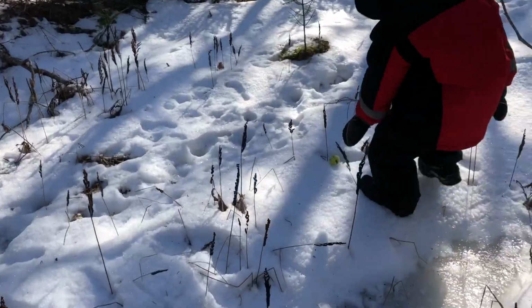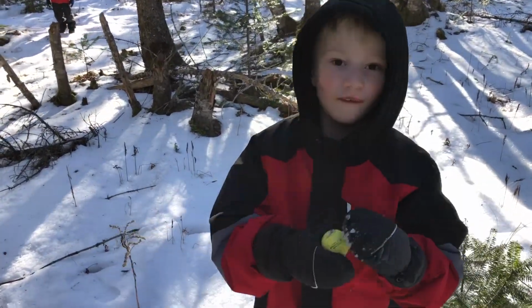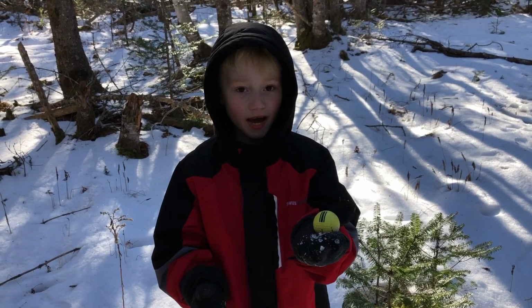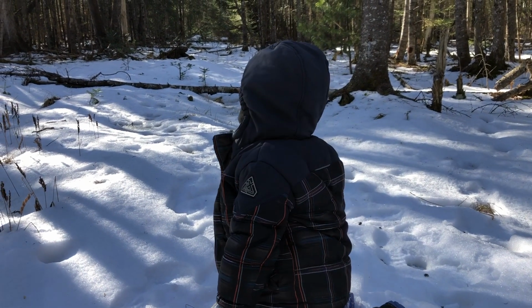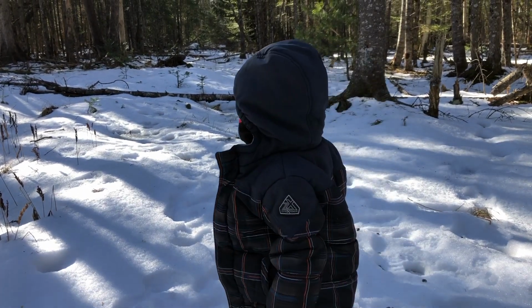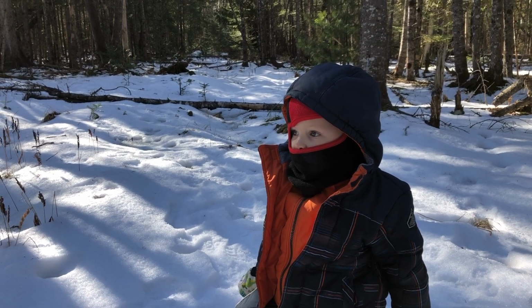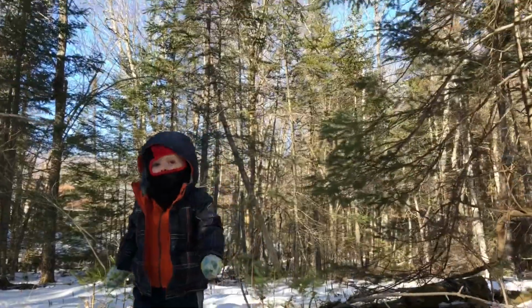We found some treasure. What is it? It's a golf ball. It might not be a gold doubloon, but it's a gold golf ball. You excited? Yeah. It's the little things you gotta get excited about, right? Which way are we gonna go? Maybe this way. No, that's not the way home. Which way did Calvin go? Right that way. Should we go that way? Yeah.